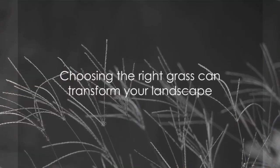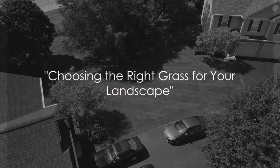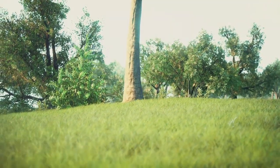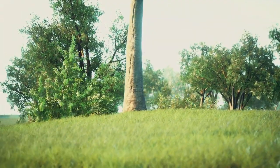As you can see, the type of grass you choose can have a big impact on the look and feel of your landscape. So how do you choose the right grass for your landscape? Picking the perfect grass is not just about aesthetics, it's also about compatibility. You must consider the climate, the soil type, and even how much time you can dedicate to maintenance.